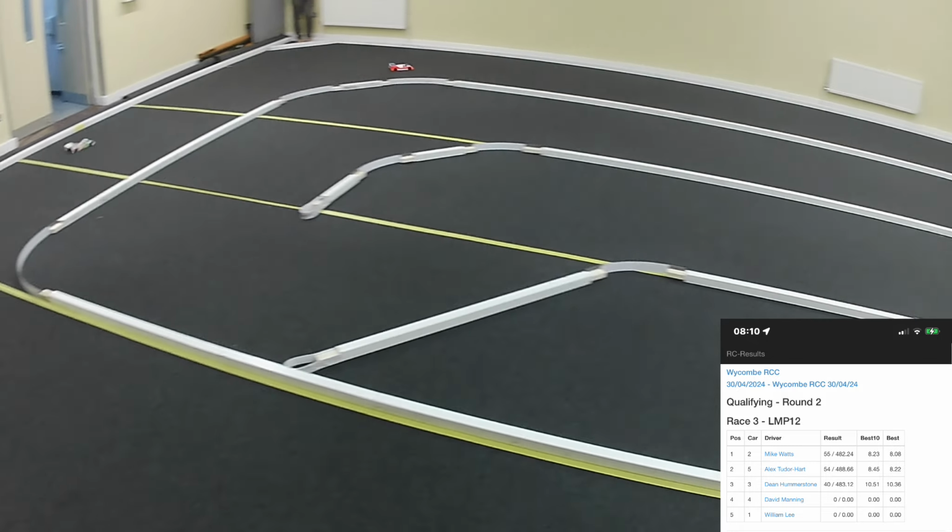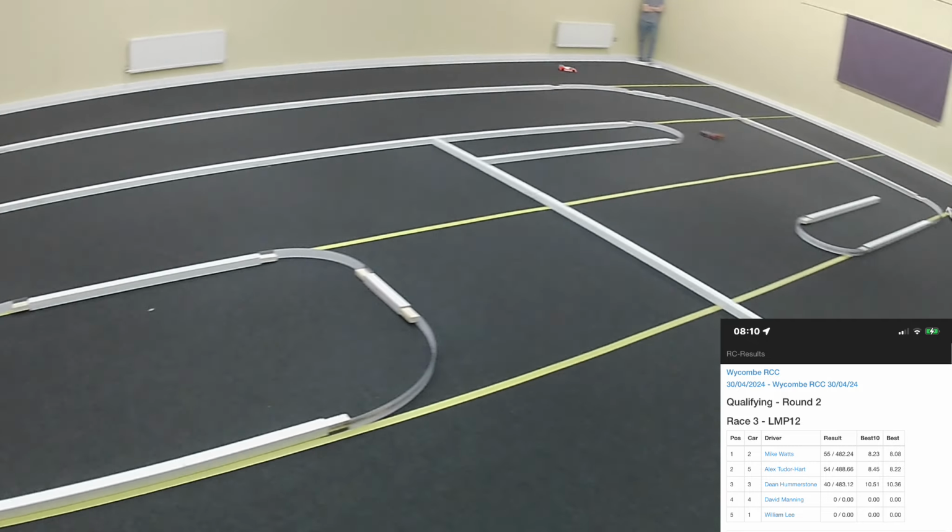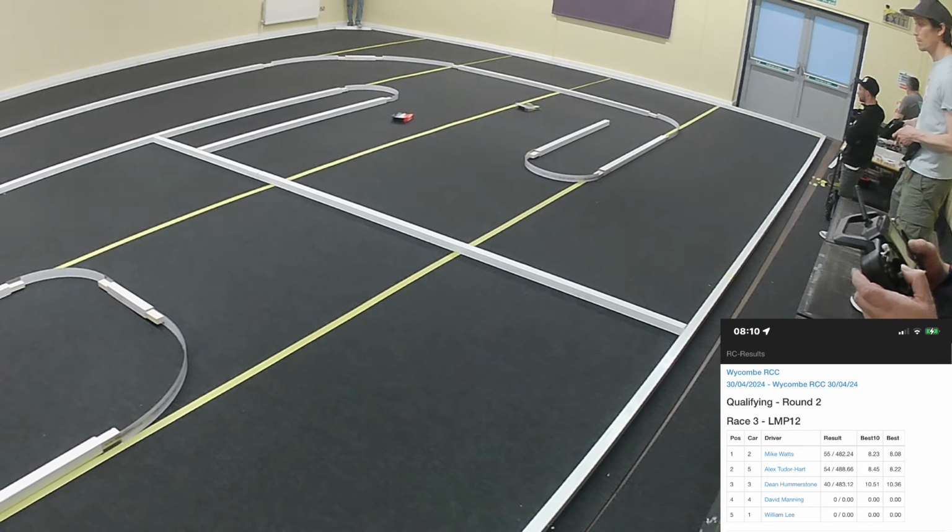God, it just missed me then. The steering... And that one. Like bullets. Oh, I can't even talk quicker than what they're going.